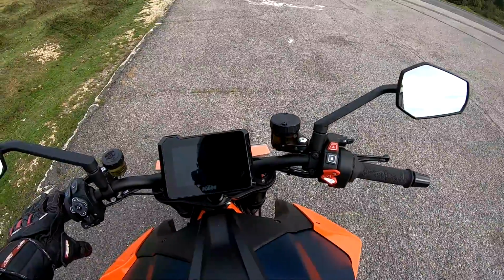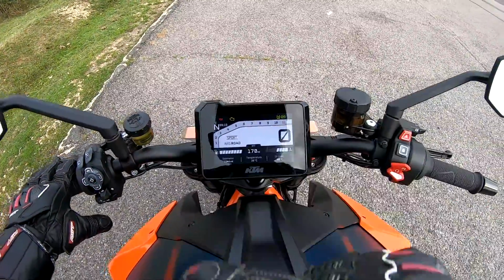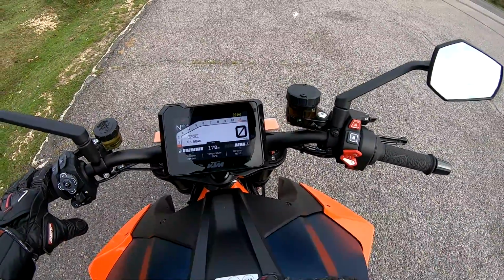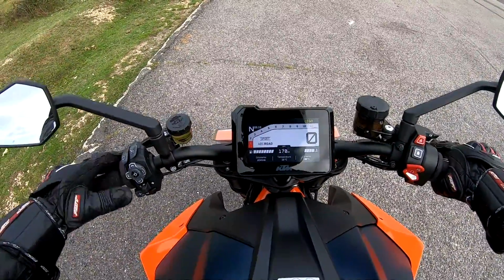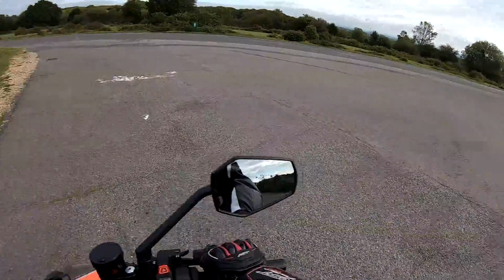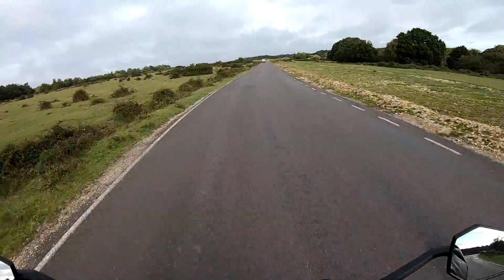Hit the button here, switches it on. Lovely TFT screen, giving you all the information you could ever want. I will do a separate review on this and all the rider modes and stuff. Starting it up, quick push here, and you've got that lovely V-twin. So we're in sport mode, which gives very good throttle response. It's got a little bit of traction control and a little bit of wheelie control as well. This is the New Forest here, so we're going to ride very carefully because of all the animals.